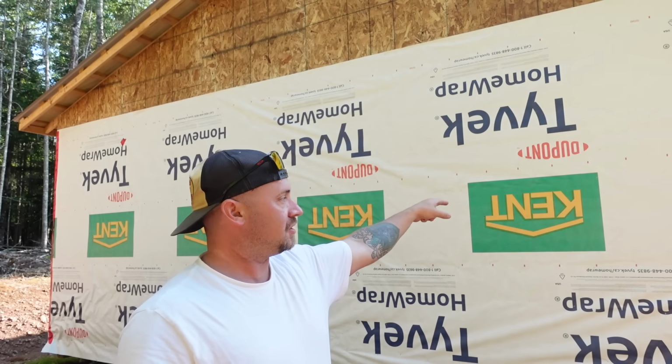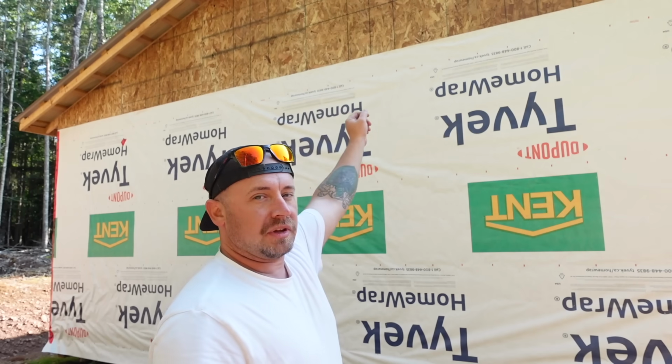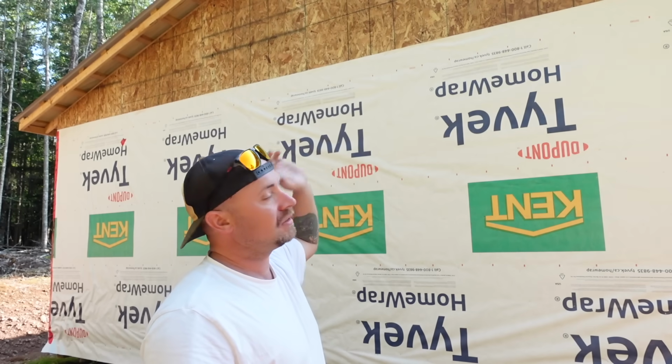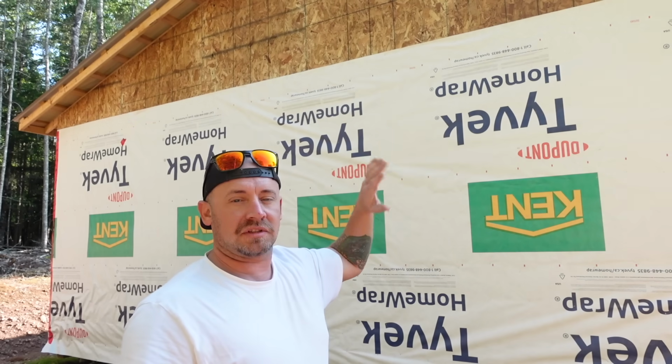This is the bedroom, and then that's the bathroom. And then I have another gable vent there too. So I'm gonna throw this other piece of Tyvek on and cut out that gable vent and just get doing that.